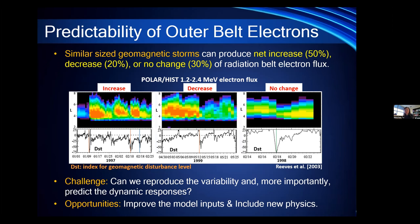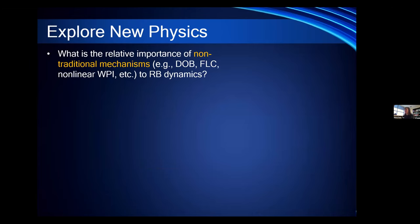First is the model input. I said there's advance in making the input more realistic, but there's more we can do. And also, maybe we're missing some physics. Maybe there's some new physics we need to include other than what we look at right now. And that's the slide I'm going to quickly cover.